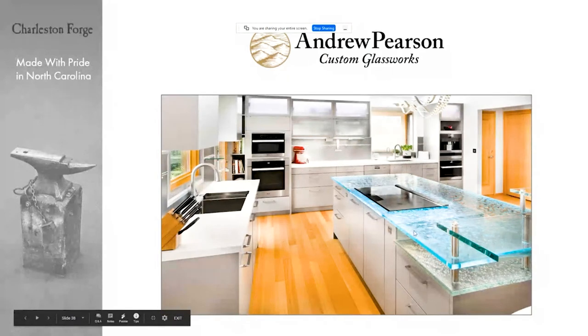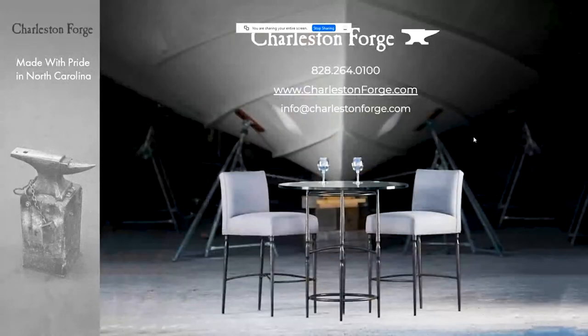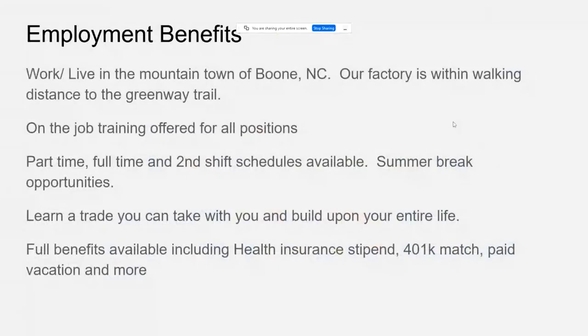It's really cool, thick glass textured countertops. This is something that we do. Dividers for commercial spaces. And that's just a quick little overview of the product that we make.